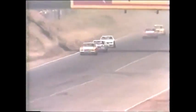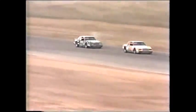They're coming under the bridge right now. They'll make the dogleg to the left. They're in fourth gear, running approximately 185 miles an hour. Now hard on the brakes goes Rutman as he comes into turn nine, drops the car over into the dirt. But look at Harry Gant. Gant takes a high sideline.